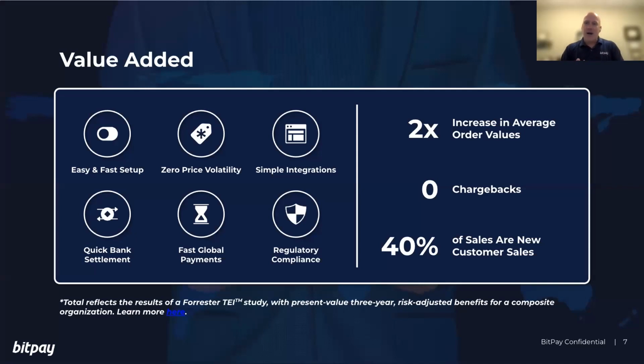On the e-commerce side, I'm going to flip a little bit. We see 2 times the average order value for purchases with cryptocurrency. We don't have enough donations coming through to do the same study, but we have to imagine that donations are the same, 2 times the average donation amount with cryptocurrency. Again, I mentioned zero chargebacks. And the other thing that we see is, because not every nonprofit accepts crypto donations and not every e-commerce platform accepts crypto payments, you can expect up to 40% new customers or new donors. So that's something important and valuable to have.